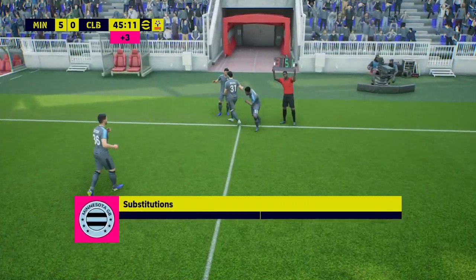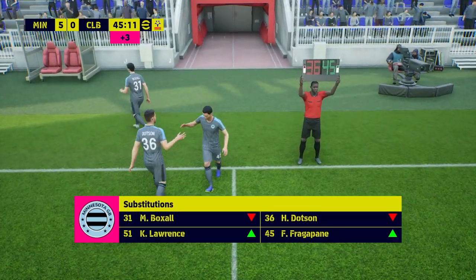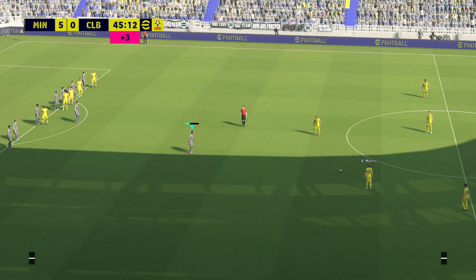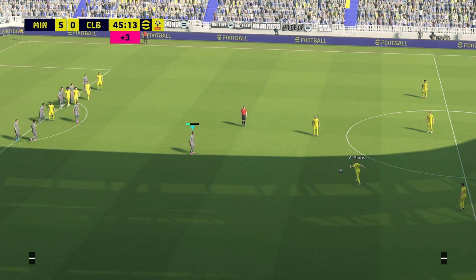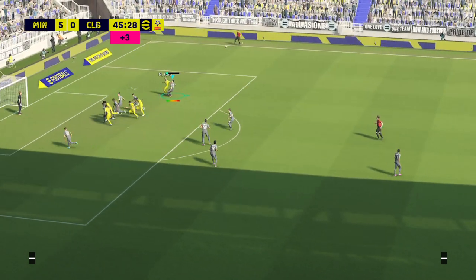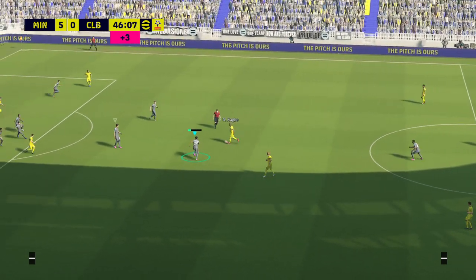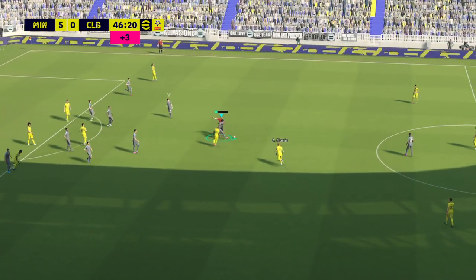Some activity down on the touchline. It seems there's going to be a change. Substitution on the field. Number 31. Number 36. Coming on the field. Number 51. Number 45. He's certainly caught him there.